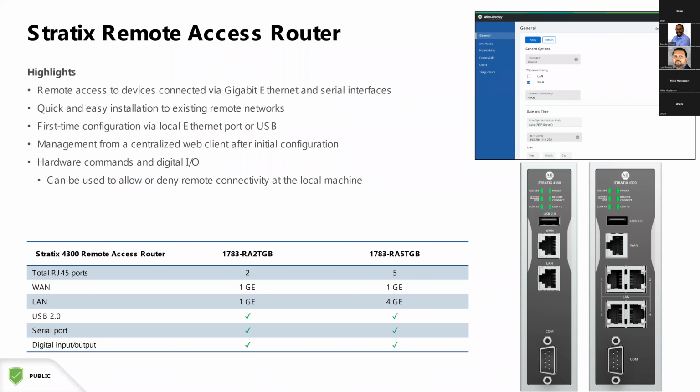With the router itself, as I said, the capability is going to be the same. They both offer gig ports, they both have digital inputs and outputs, and they both have a serial port available on both of them. The difference is going to be the actual port density, whether you want a 2-port or a 5-port access router.